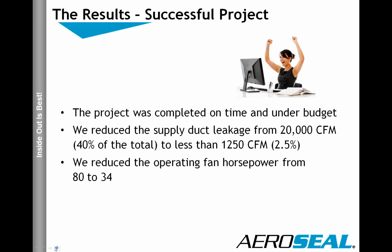So when you look at the project at the end of the day, here's what it really came down to. We completed the project on time and under budget. So from a contracting standpoint, we did everything that we wanted to do. We met our goals for time and budget, which ultimately equates to our bottom line. Secondly, we made a happy customer. We reduced their supply duct leakage from 20,000 CFM to less than 1,250 CFM. We reduced it down to a 2.5% leak rate.